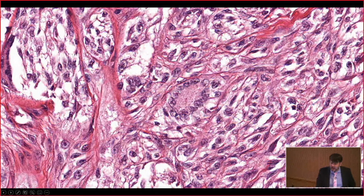That is not a Touton cell. That is not a histiocyte. It is a tumor giant cell. The nuclei here look the same as all the other nuclei. They are just fused together to make a ring-shaped, kind of halo-like multinucleated giant cell. It's a common feature in clear cell sarcoma.